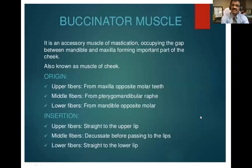And it is an accessory muscle of mastication occupying the gap between the mandible and maxilla, forming an important part of the cheek. It is also known as the muscle of the cheek. So it is a part of the face. Cheek is a part of the face. So it is a facial muscle, but it is helping in mastication.